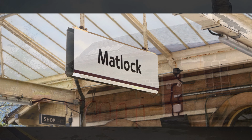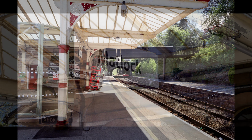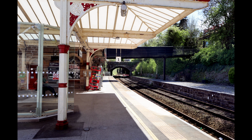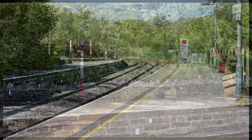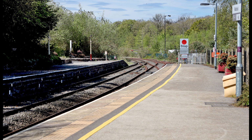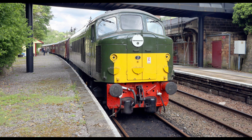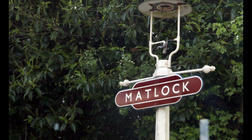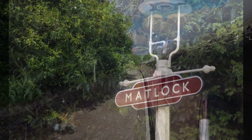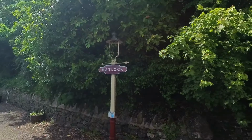So here we are, Matlock, where two worlds collide. We arrive on National Rail. Then, in a leisurely manner, we swap platforms. And we leave on a rake of Mark 1s headed by a Peak, in this case, D8 Penigent.